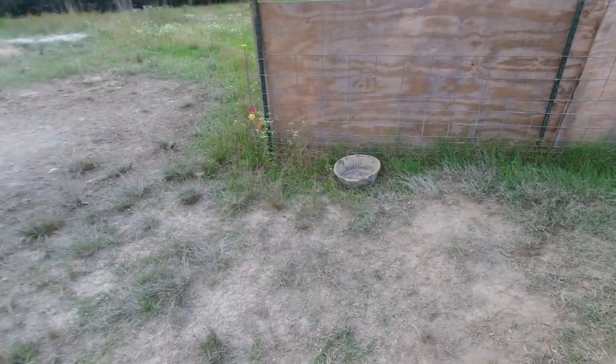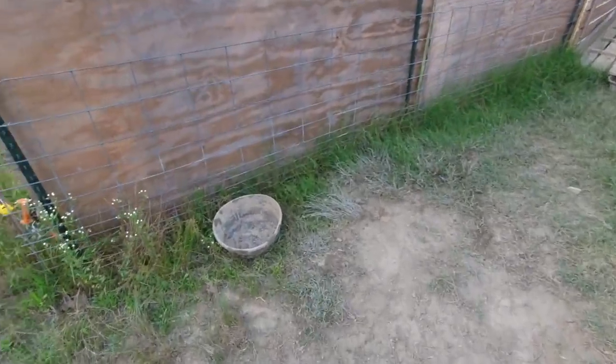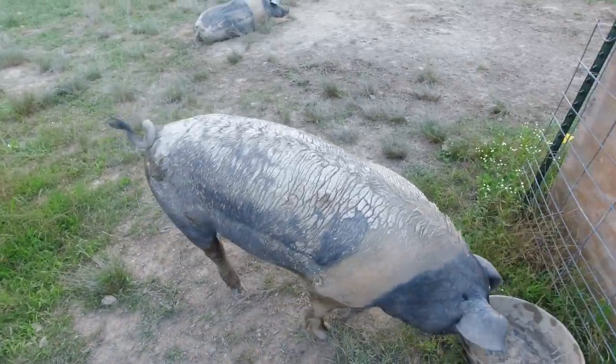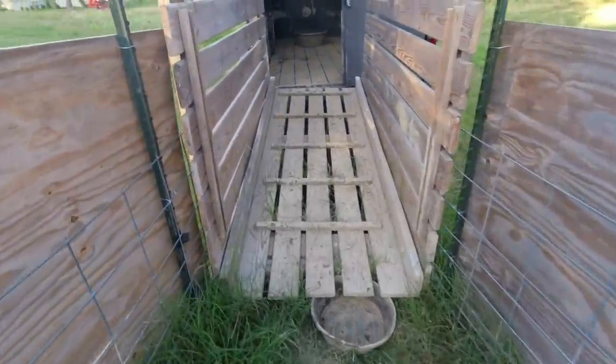So we had a couple bowls of feed in here earlier this evening, and looks like they've cleaned them out. Yeah, that one's empty. This one over here is empty. I have someone following me. And then we've also got a feeder up in the trailer.